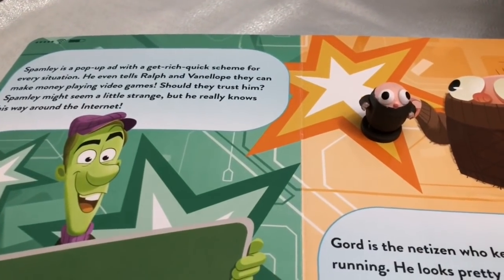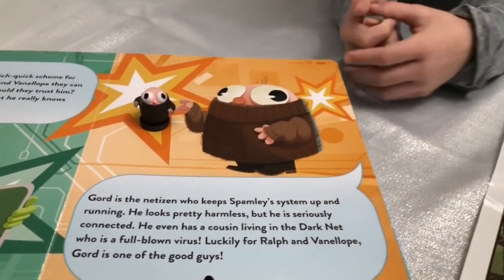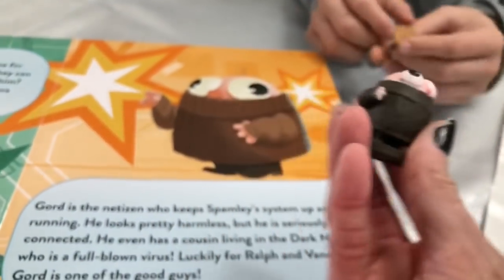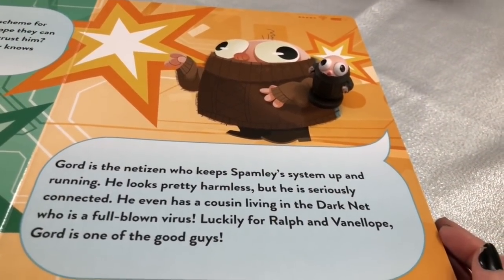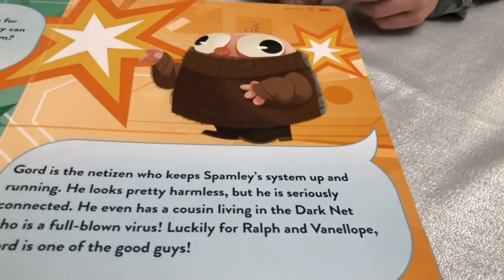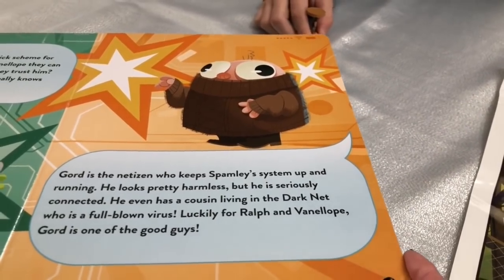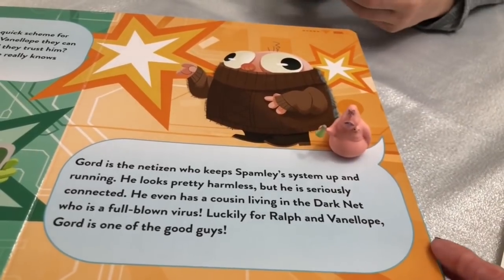Spamley might seem a little strange, but he really knows his way around the internet. What about Gord? All right, Gord is very cute with his little sweater all the way up to his nose and his big eyeballs. I thought his name was Chad. Gord is the Netizen who keeps Spamley's system up and running. He looks pretty harmless, but he is seriously connected. He even has a cousin living in the dark net who is a full-blown virus. Luckily for Ralph and Vanellope, Gord is one of the good guys.